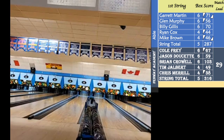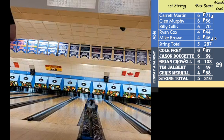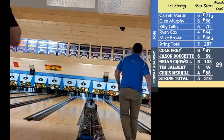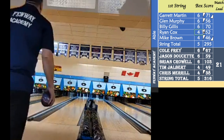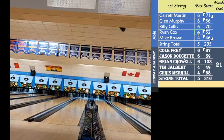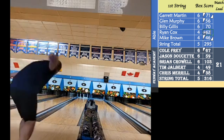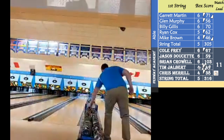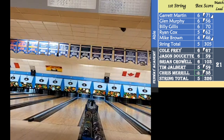Number 4 bowlers, Tim Jalbert. No mark in the 4th. Ryan Cox on a spare at 44. Oh, Cox rips 8 and has a beautiful leave. Is that the 5, 7, 10? Or the high-low jack? Can't tell from this angle. Oh, pretty spare there. 62 in the ball. And what a pickup for Jalbert. He's at 59. More bonus balls coming from the number 4 slot, Ryan Cox.